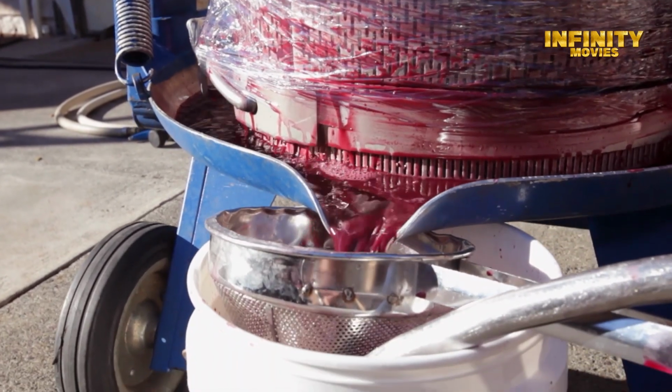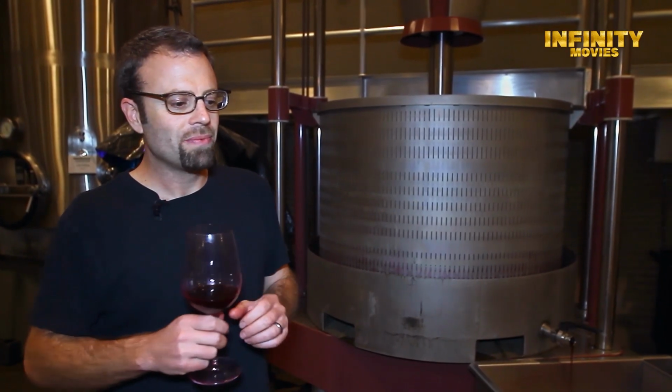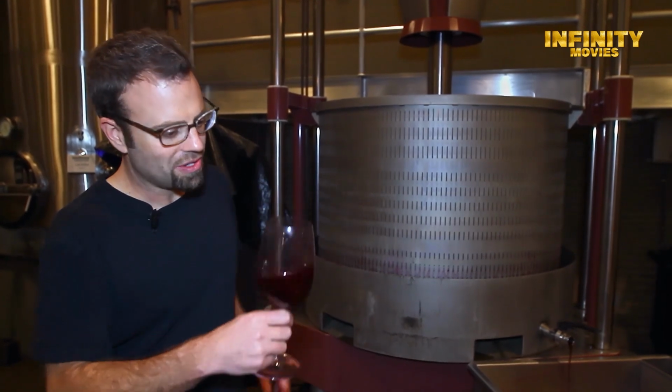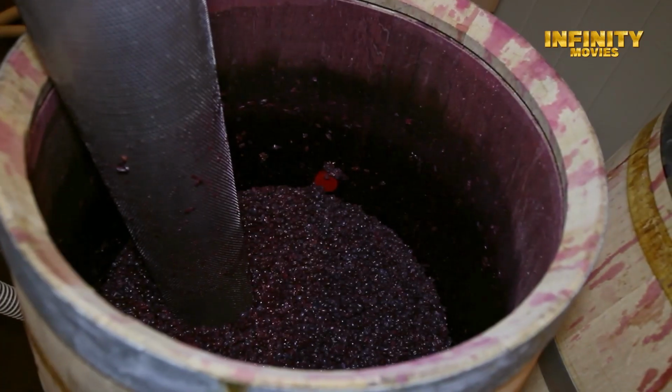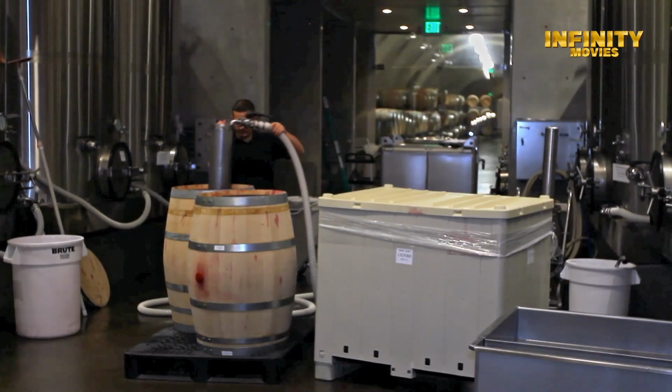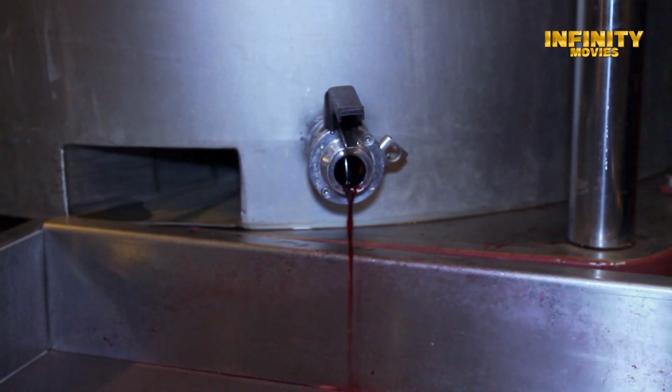This process is basically the last step of harvest. The wines have completely fermented, so it's no longer grape juice. It's rich, unctuous Cabernet. What we do is we drain off all the wine out of the tanks, and then we throw all the grape skins into this basket here and press it out.